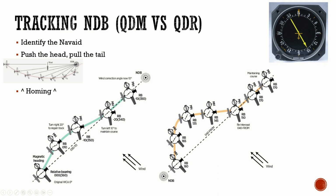And you fly a magnetic heading of 050, and you wait until that arrow actually shows 20 degrees to the left, because now you need it to point 20 degrees off of your heading because you want to regain 030. And when it does, your magnetic heading is still 050, but the relative bearing is -20. So in this case 340 if the ADF card is straight to the north. So -20 is 340.